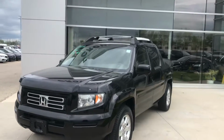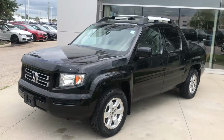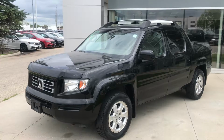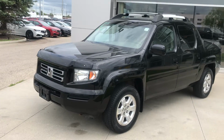Well, this time I'm gonna show you a truck. That's right. We just took in this 2008 Honda Ridgeline, the track package. It's a 100% local, one owner vehicle. He actually took care of the vehicle very well, never missed a single service appointment.